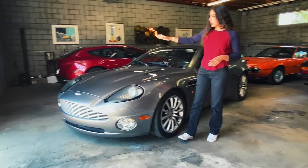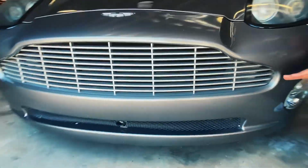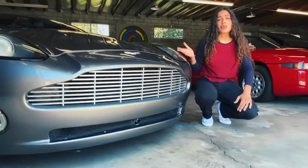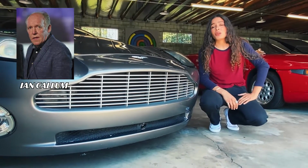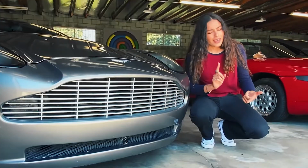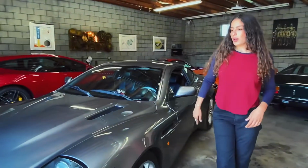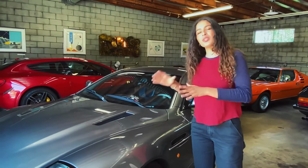Moving forward, we have the iconic Aston Martin grille down here. This grille was really the reintroduction of the famous Aston Martin grille. And if you like the car, you can thank Ian Callum for that, because he is a rock star in the automotive design world. He's responsible for a lot of the design language that modern day Land Rover, Jaguar, Aston Martin as well.